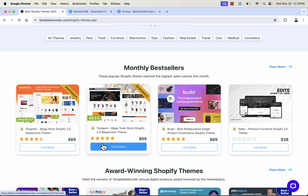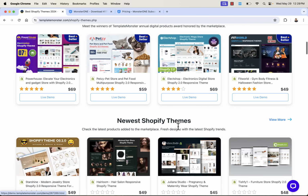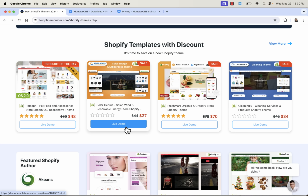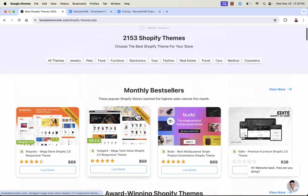Inside there, you get the great 2.0 theme editor. And there's so many different ones out here. You could take a look through all these. You could even search through different types of niches and really cool kind of setups here where you're going to be able to go in and look at the live demos. And you see different review levels, different star levels over here.